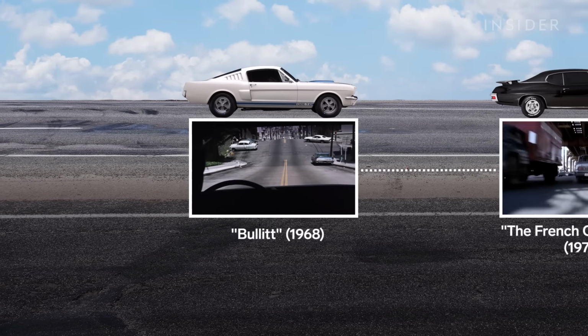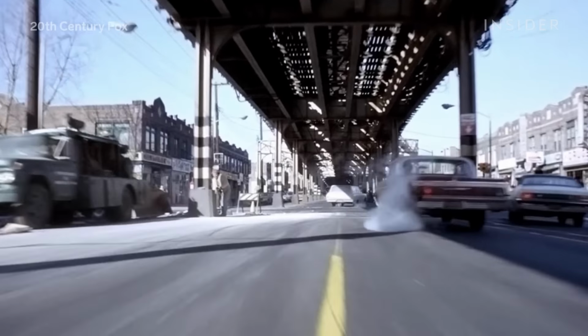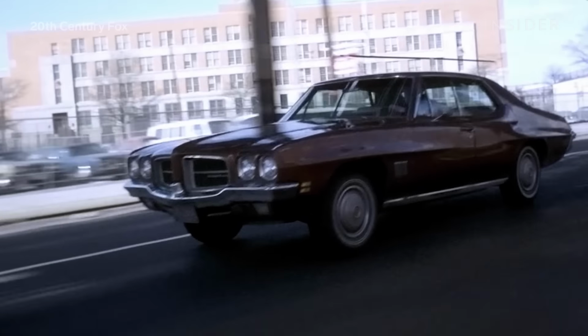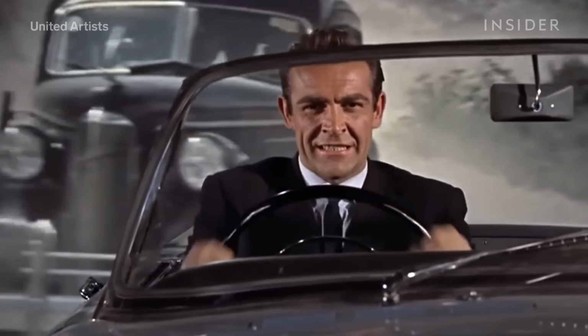This dynamic camera style was most famously used in the chase from the movie The French Connection. The filmmakers mounted cameras on the hood, front bumper, and dashboard of Gene Hackman's Pontiac. These multiple angles, along with handheld camera work from the back seat of the car, showed all the action from the driver's perspective. The result makes that Bond chase look like a casual spin.